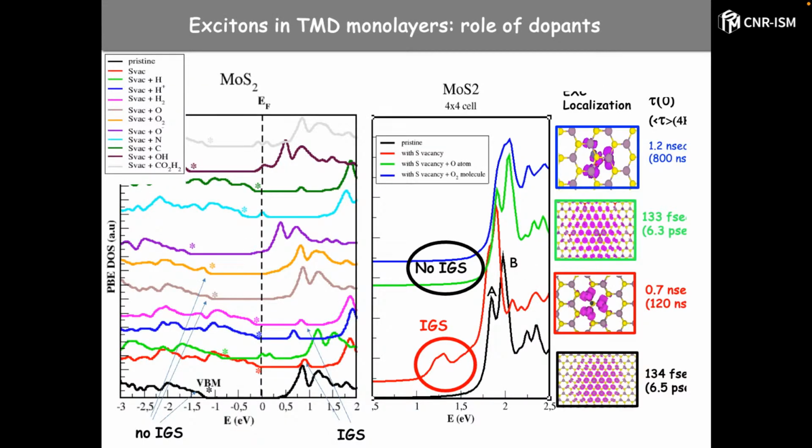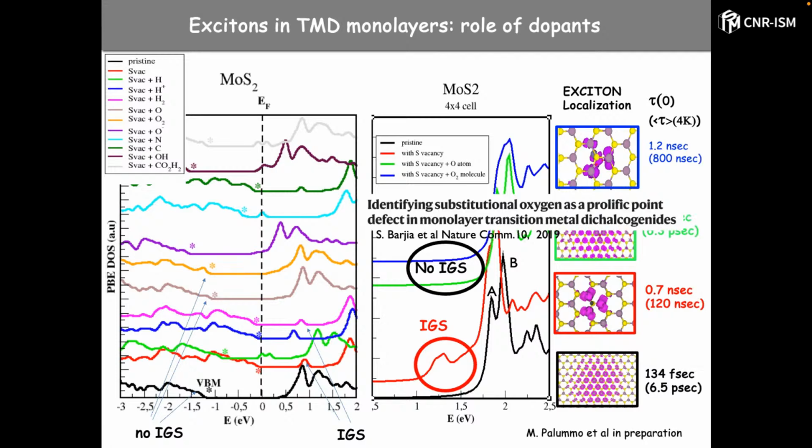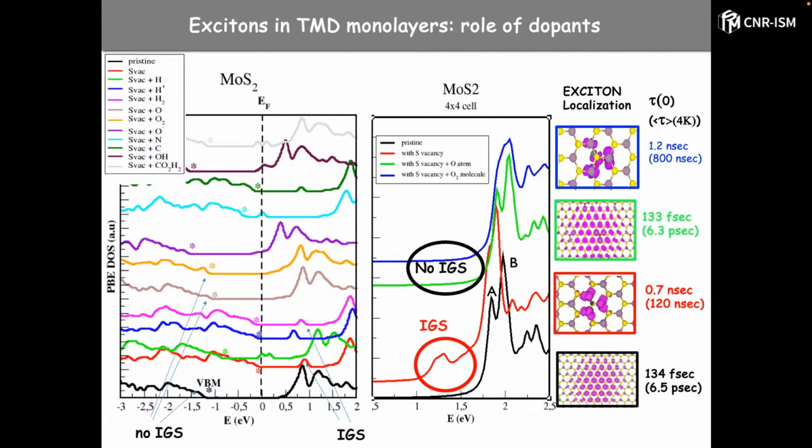Okay. So, as you can see, this is the excitonic wave function in the case of pristine. This situation represents the hole probability when the electron is fixed in a given position, and this is in the layer of material. The situation is different in the case of sulfur vacancies: it is very, very localized at the sulfur vacancies, while when we put oxygen, it returns exactly like in the case of pristine, while when we put O2, it is again localized. And also the radiative lifetimes seem in agreement only when we put oxygen.